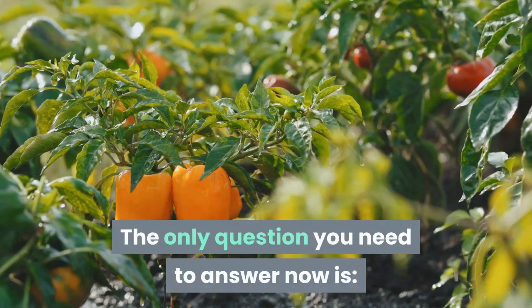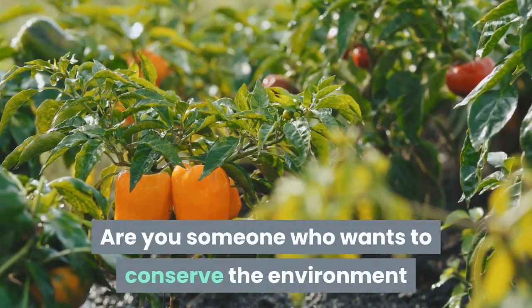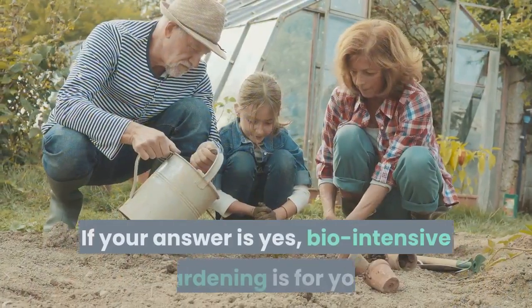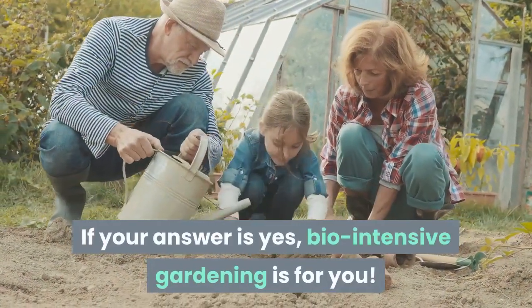The only question you need to answer now is, are you someone who wants to conserve the environment while sustaining your household's food needs? If your answer is yes, bio-intensive gardening is for you.